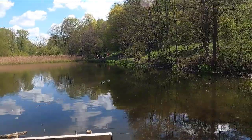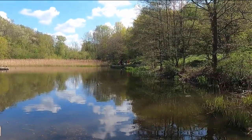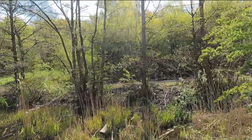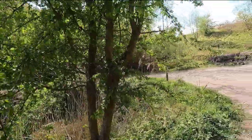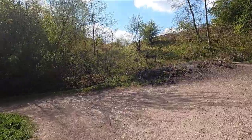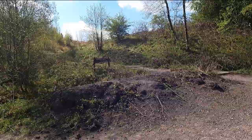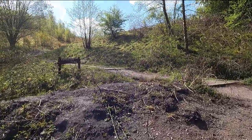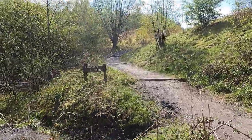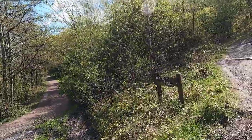As we turn from the pool, we'll see the start of the climb up to the top of Scope. It's a fairly long climb to the top of Scope from here. It's quite steep too, so we'll speed things up a little bit.